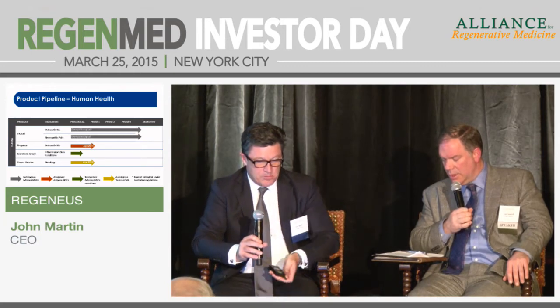Okay, gotcha. Now, the second product in the animal health area is this Kvax immunotherapy for a cancer vaccine. And this is a canine immunotherapy. So what specific malignancies does this treat, and what are your partnering plans here? In terms of what it treats, it's a broad-based cancer vaccine, a therapeutic cancer vaccine.